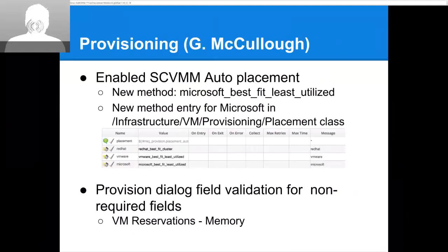We'll probably be able to use this for other fields right now, but that's the only place that's exposed at the moment. So, or I'm sorry, not exposed, but set. That was a good one. Next slide.